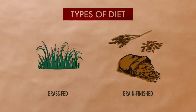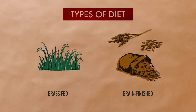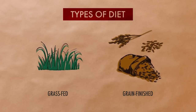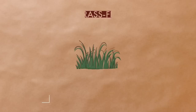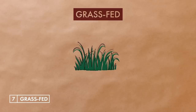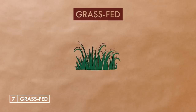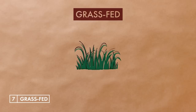So, breed is one really important variable, but a steak's character is also profoundly affected by what kind of feed a cow is raised on. Which brings us to our next type, grass-fed. For most of history, all cows were 100% grass-fed. Cattle are still primarily grass-fed in South America and Australia, but here in the US, only about 3% of cattle are classified as 100% grass-fed.